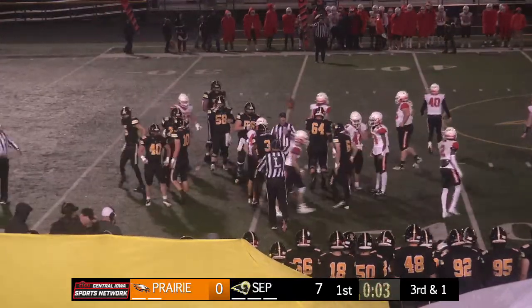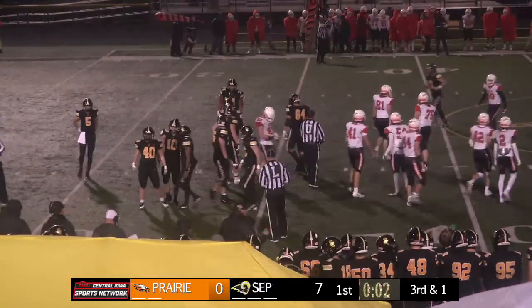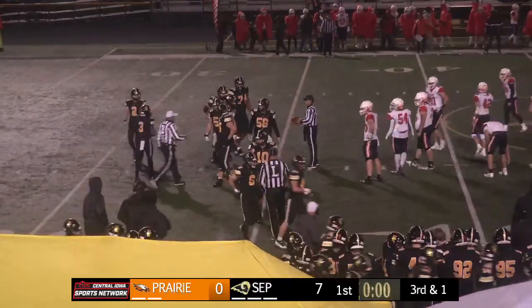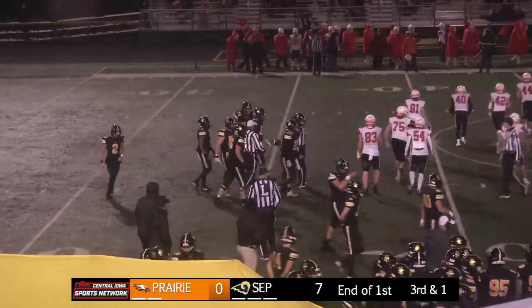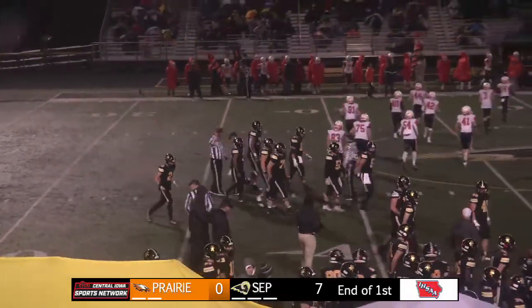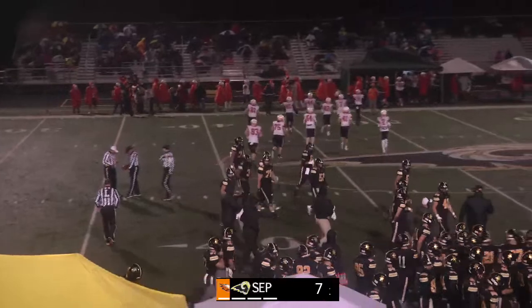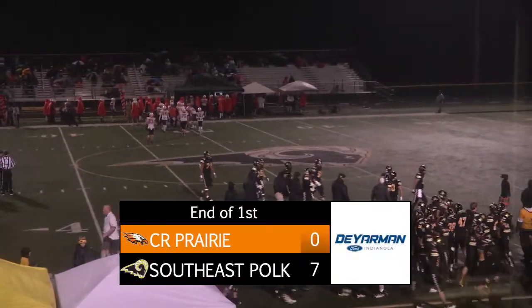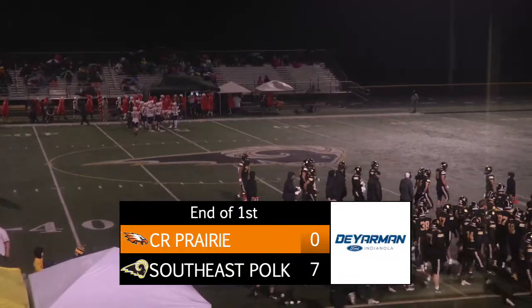Good patience by him. You and I talked about it last night. I mean, or last week against Ames. Sama is one of the best running backs in the state at just sitting and waiting, watching your lineman push forward. And that's the end of the first quarter here. Southeast Polk up 7-0. We'll switch sides, come back with the second quarter after this on CISN.TV.